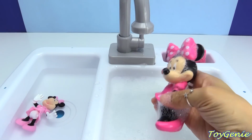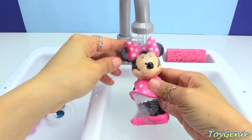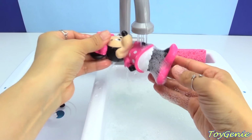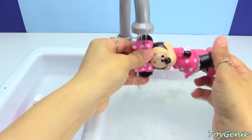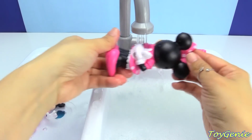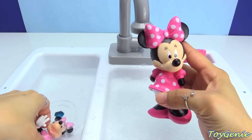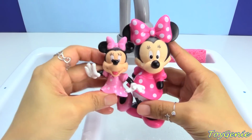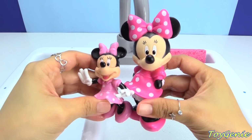And finally, we have Soapy Minnie Mouse. Let's rinse her off. Rinse off all the soap suds. And then we can get her match. Small Minnie, big Minnie.